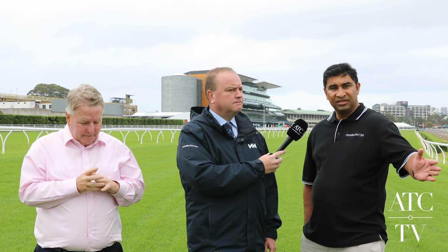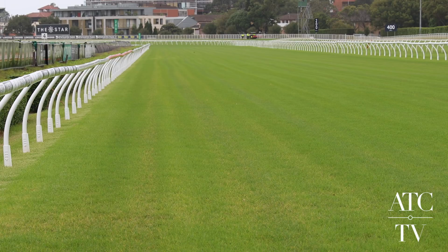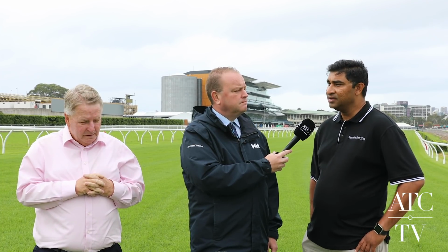Interestingly, the 400-meter turn, the home turn, we've adjusted the camber slightly as well, because in the old track, once you got to roughly the 400-meter marker, there was a bit of a dip. We've taken all of that away now and made it a more natural running line for horses coming around the turn. And half the reason why the old track, they got off the rail was because of that. And I think they'll race a much more true line.